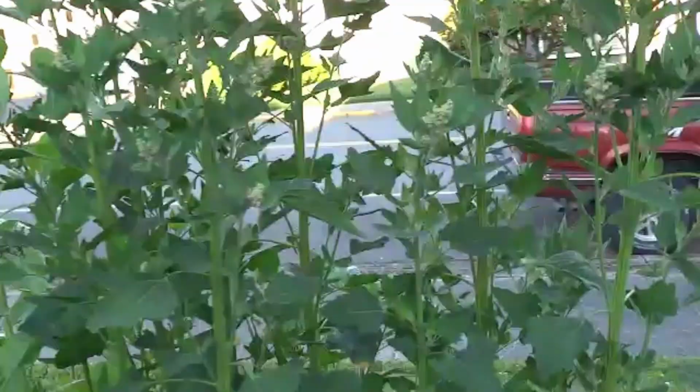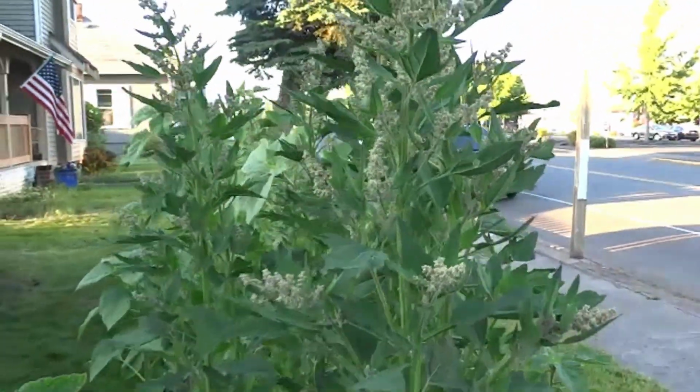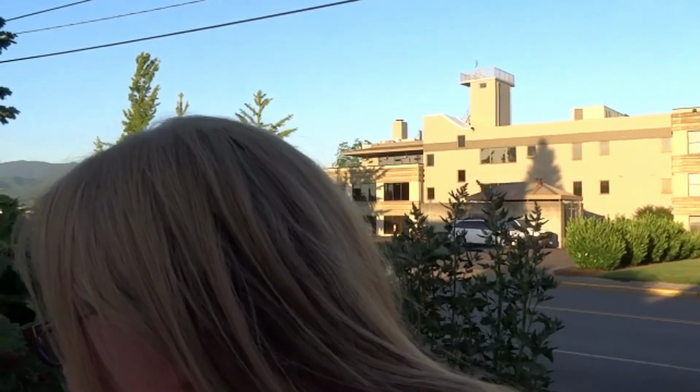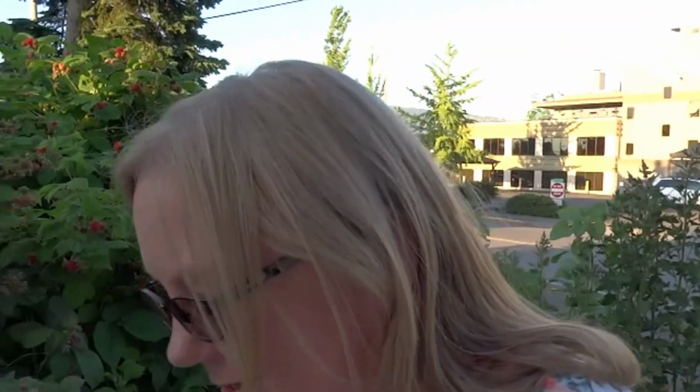All right, here's our quinoa. And it is getting giant. I'm gonna grab some raspberries. And we're gonna go in the backyard. Okay. I made a lot of slobber in my mouth.